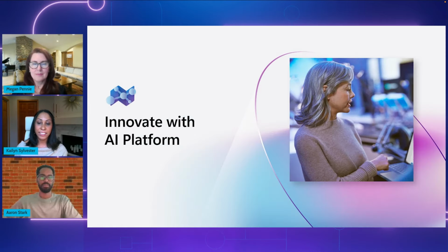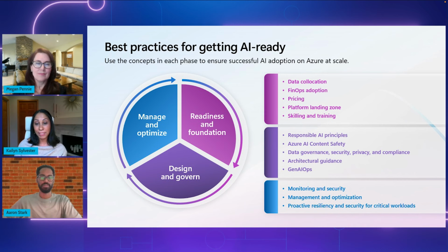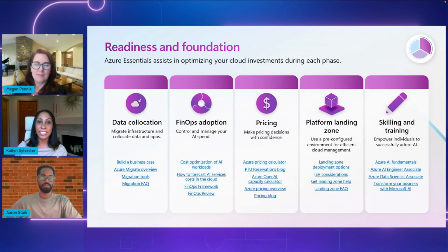Absolutely. So first, you'll want to head to the Azure Essentials webpage, which is the gateway to all the resources we've been talking about. And from there, you can access the resource kit. Here you'll find the different business scenarios for both new and existing Azure projects. Choose the one that best matches your business need. I'm going to select Innovate with AI platform as an example. Within each scenario, you can see how Azure Essentials lays out the 3 common stages in your cloud journey. The guidance and resources here are structured to align with these 3 phases. Just click on any of the links within these phases. This is the readiness and foundation phase for the AI scenario, and you'll get detailed information that's tailored specifically to your business need. And on the right here, you'll see an example of how the skilling guidance is available for each scenario as well.